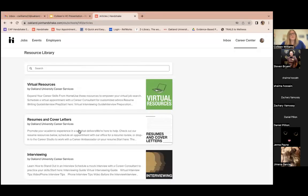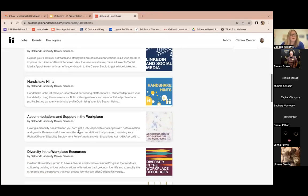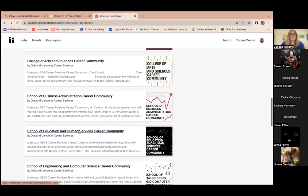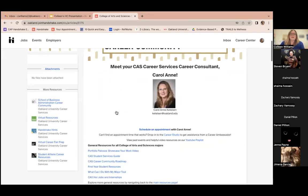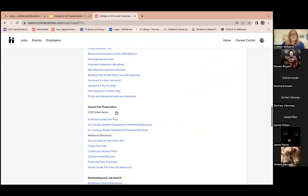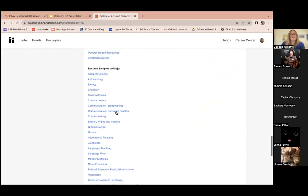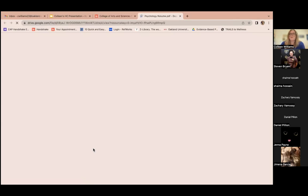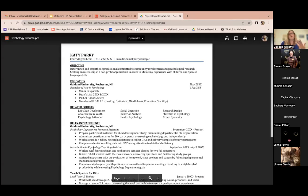There's also different resources for your career communities, which is pretty cool. So, for example, let's say that one of you maybe is a psychology student. You can go under the CAS resources and scroll all the way down to where there's resume samples by major. So you can always look at one of these samples based on your major to get an idea of what your resume could potentially resemble, or to kind of get inspiration on how to format it.